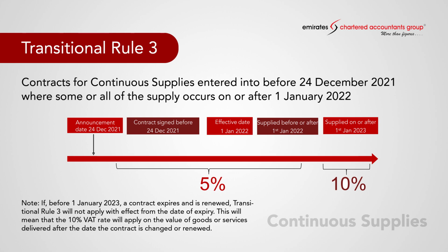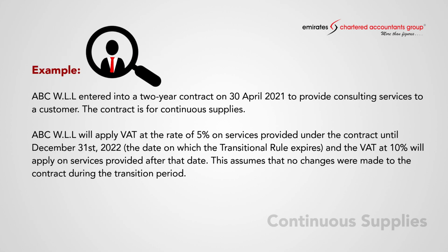That means the 10% VAT will apply on all goods or services delivered after the date the contract is changed or renewed or amended. Let us go through an example. ABC WLL entered into a 2-year contract on 30th April 2021 to provide consulting services to a customer. The contract is for continuous supplies.